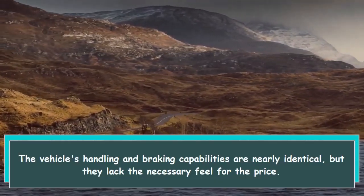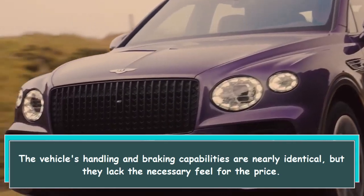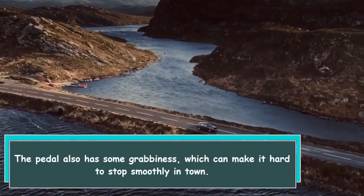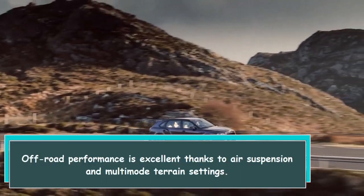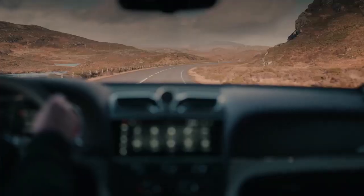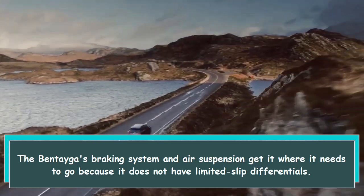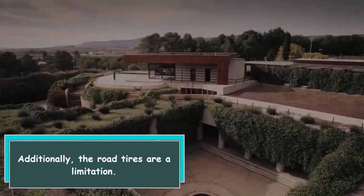The vehicle's handling and braking capabilities are nearly identical, but they lack the necessary feel for the price. The pedal also has some grabbiness, which can make it hard to stop smoothly in town. Off-road performance is excellent thanks to air suspension and multimode terrain settings. The Bentayga's braking system and air suspension get it where it needs to go because it does not have limited slip differentials. Additionally, the road tires are a limitation.